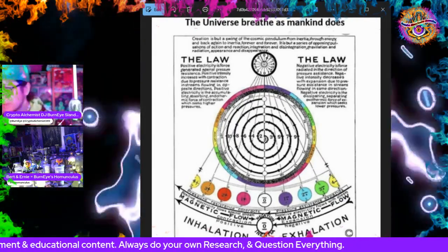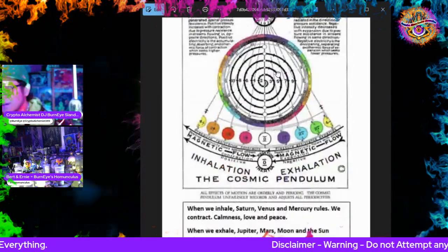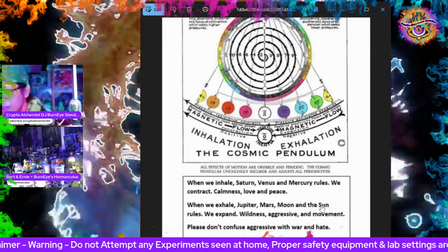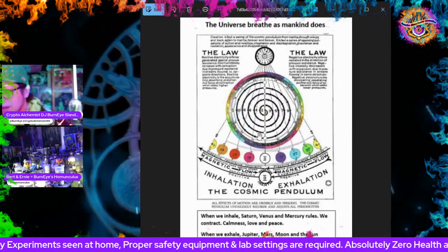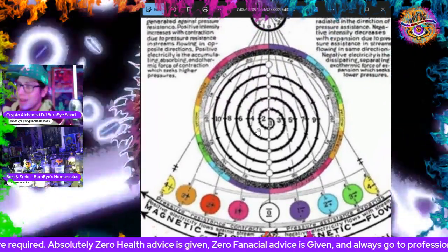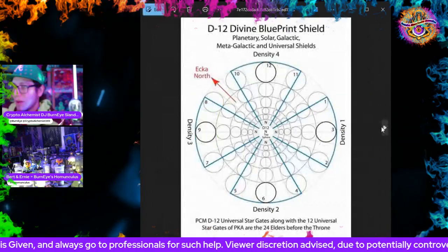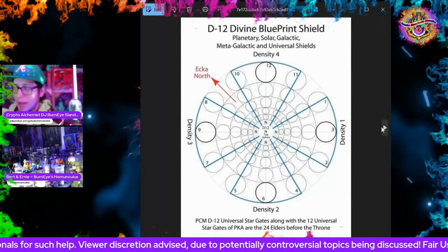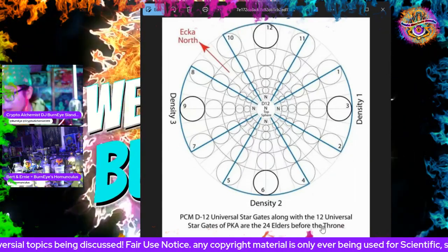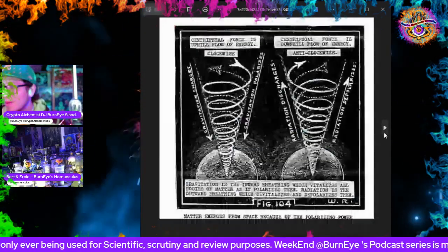All right, so we are 40 minutes in. Wow, that's a decent amount of Bernie talking. But right here we can see also Walter Russell, including Saturn, Venus, Mercury, Jupiter, Mars, the Moon, and Sun, in part of his law of magnetic flow and the cosmic pendulum. And these spiral aspect octaves are another part of his different periodic tables. Interesting. Not sure what we're looking at here. Stargates of PKA, 24 elders before the throne. Interesting. Not sure where I found that one, but fascinating.